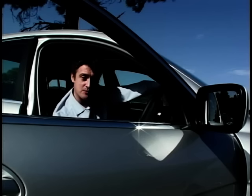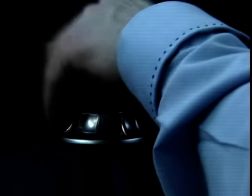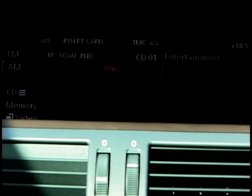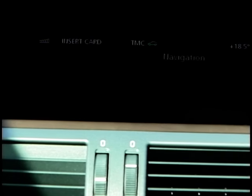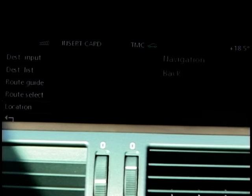And this is where BMW have got a bit clever, because they've introduced the controller. And from here I can control things like the climate control, the air conditioning, entertainment, communication, my telephone. Eventually I'll have internet access from here as well. It's all very clever, but it does take a little bit of getting used to.